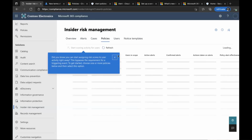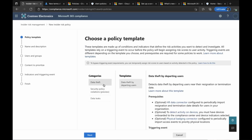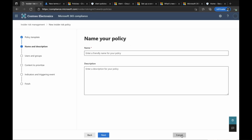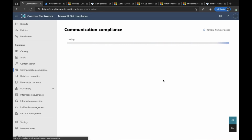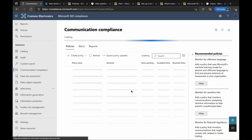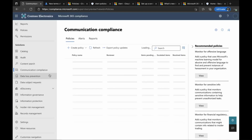So you can go into the policies there and create policies for things like data theft, security policy violations, data leaks, and apply to users and groups, and then choose the triggers for when and how that will get applied. So lots of cool stuff there for communication compliance and insider risk. Communication compliance, I think we've already touched on a wee bit in terms of this is for the policies for things like offensive language, sensitive info, regulatory compliance, that sort of thing.